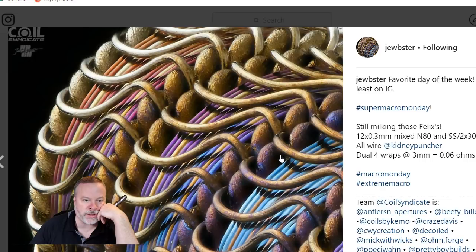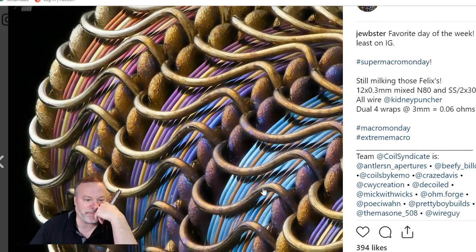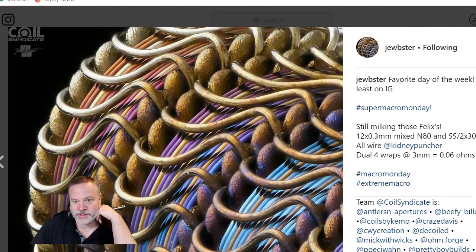What is that? Fuse wire's 38 gauge. Hell, the fuse wire looks like it's 20 gauge. Such a good macro. You can see the grinding in the actual helix part of the wire. Absolutely gorgeous, man. Just gorgeous.